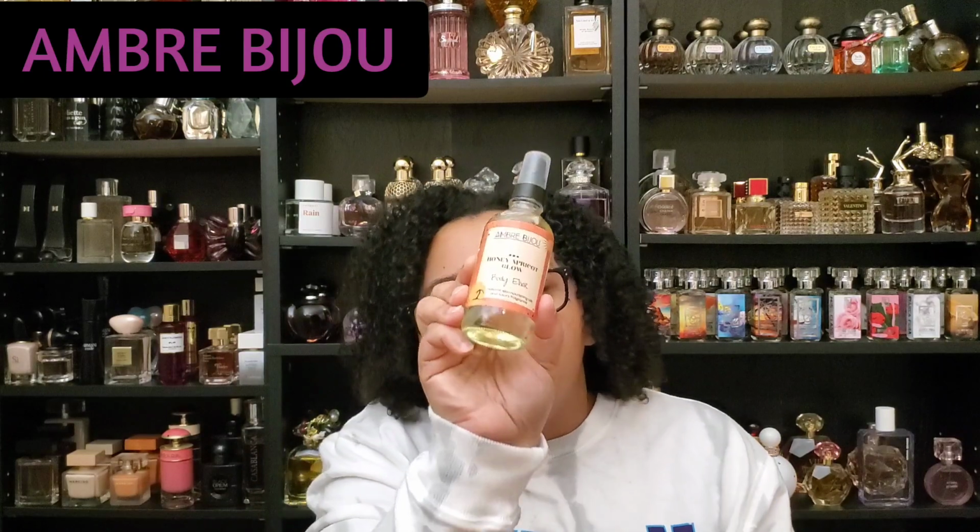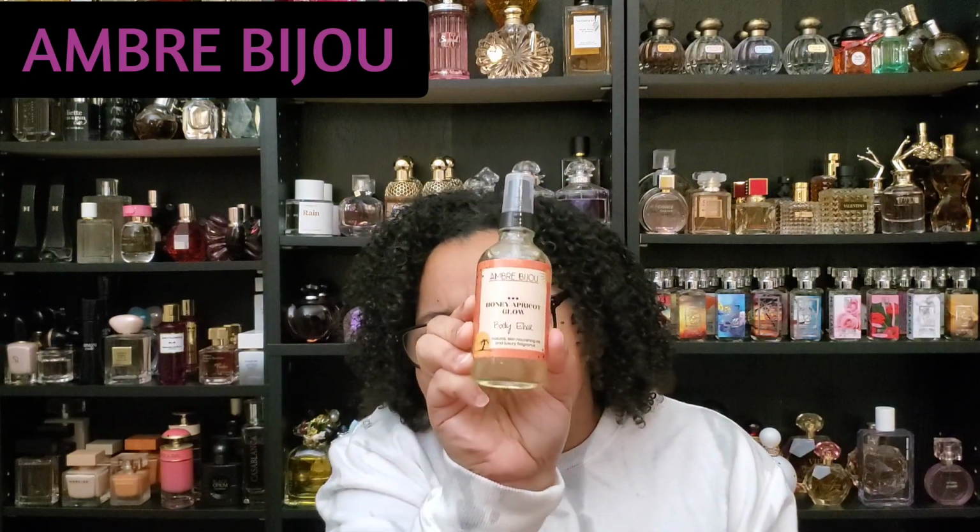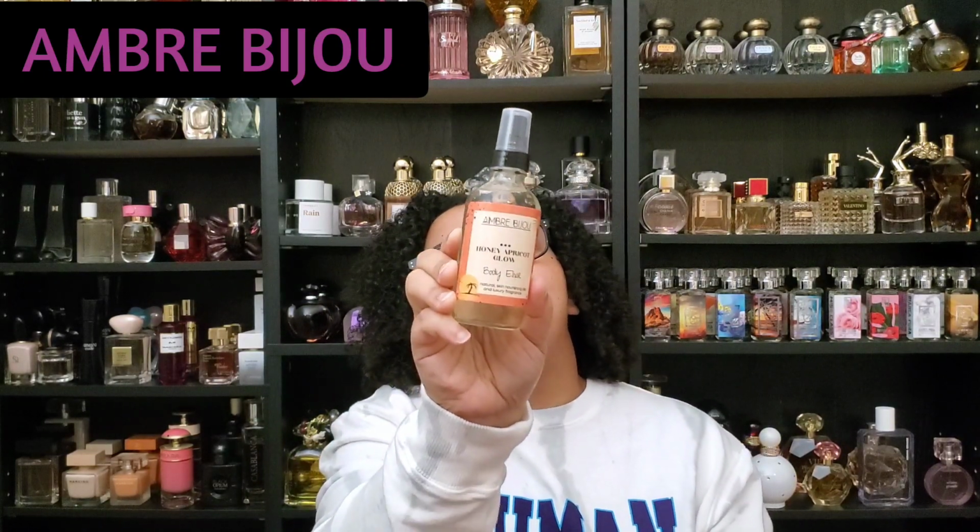This, let me tell you something. You want to know what I'm going to be wearing this with? Room 129 from the Taliaferro. Of course, anything sweet, Honey Apricot Glow.